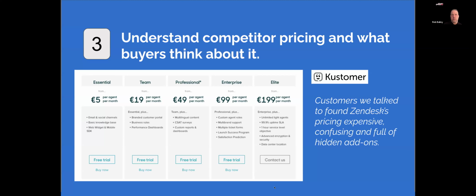But I've certainly found that if you study competition, you can actually see some really big opportunities. So this is an example from Zendesk. In the early days of Customer, we spent time talking to customers. I think in the first 9 months that I was with Customer, we talked to 700 or 800 customers in the process of formulating our strategy and where we were going to focus. And one of the things we kept hearing again and again was how much people hated Zendesk pricing.